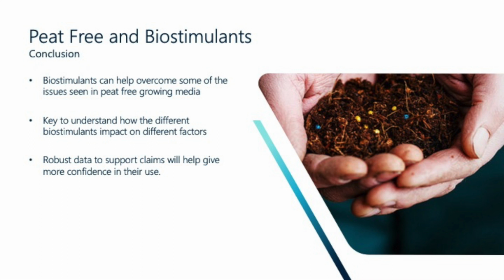And just lastly, finishing here, just to conclude, using a biostimulant, they can help overcome some of the issues that you can sometimes see in peat-free growing media. But it's key to understand what products you're using and how they're actually impacting on plant growth. If you've got a product that you want to improve establishment, but it's actually working on abiotic stress, then it's important to understand the different types of products you are currently using. And then also always ask for the data to support any claims that you've been given as well. This is where the future of the industry is heading, because ultimately the idea is that when we sell a product to you, we can give it 100% confidence that it will do the job we're telling you.